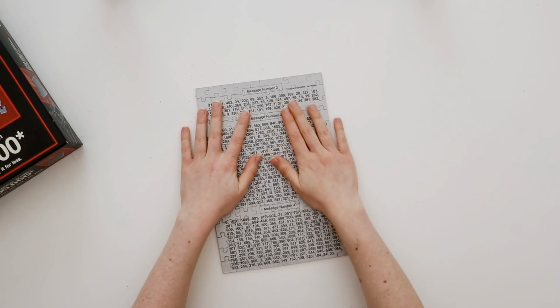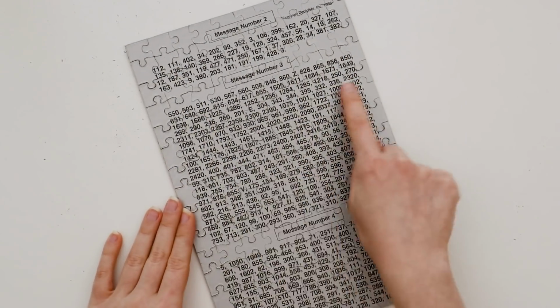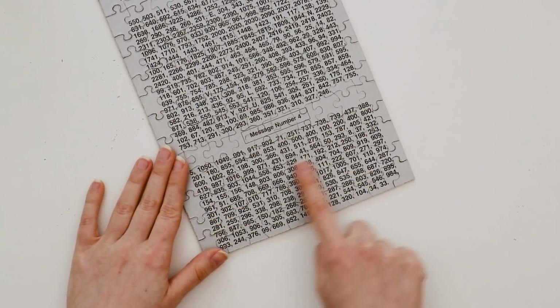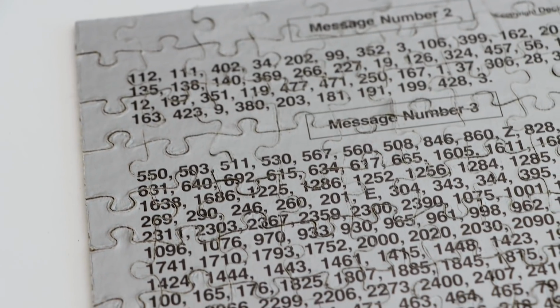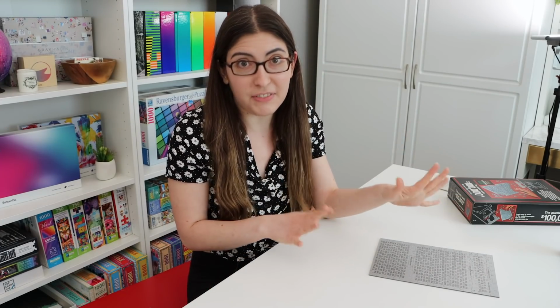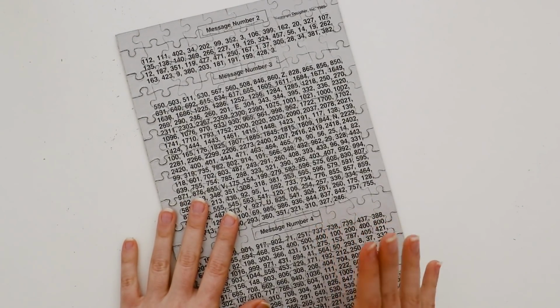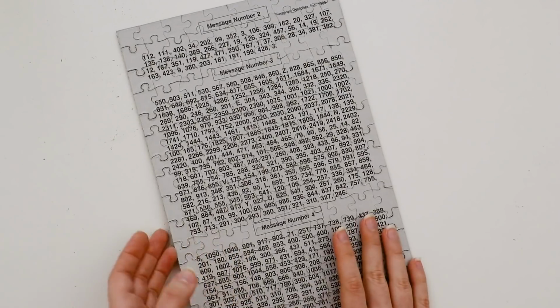Ooh, okay. So it looks like message two is a lot shorter. Message three is pretty long, and then message four is about medium length. But once again, we just have tons of numbers separated by commas, so it will be the exact same type of cipher that I described in the first video. But before I start telling you what all of these numbers mean, like what the answers are, let's take a look at the Decipher 3 puzzle.